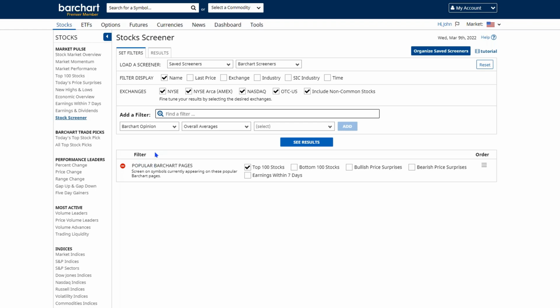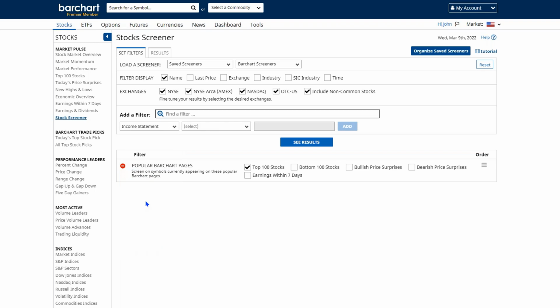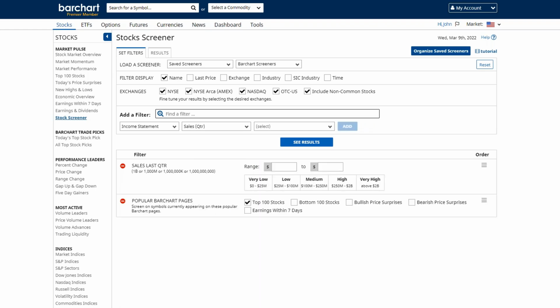So a lot of times what we're going to look for is fundamental data that I believe in, but again, more of a short-term momentum. I want to see positive growth over those metrics on a quarter to quarter basis and not on an annual basis. So the first place I'm going to start is in our income statement. One of the obvious ones would be sales. I want to see growth. So I'm going to do last quarter. I'm going to add that.